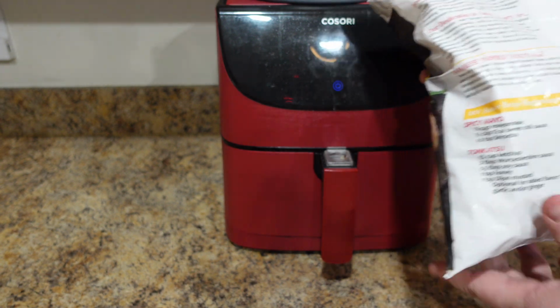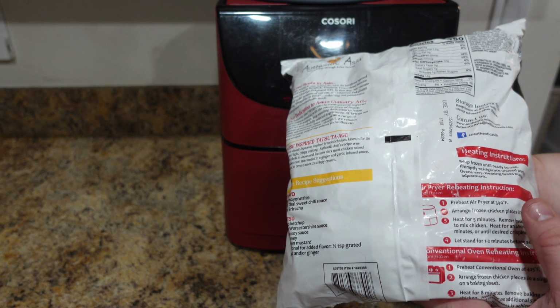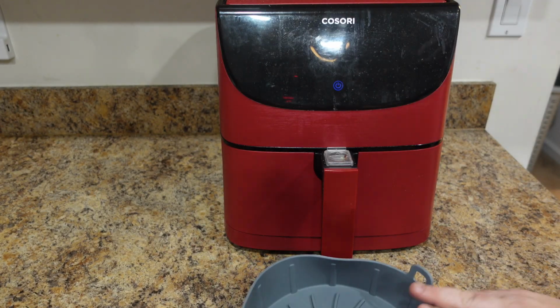So for this one, there's a couple different options on how you can cook it. You can either air fry it or cook it in the oven, so we're gonna use the air fryer. So I have this little silicone basket right here.